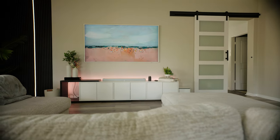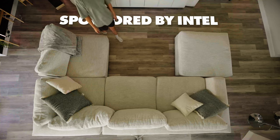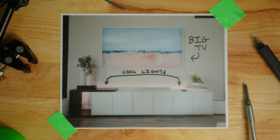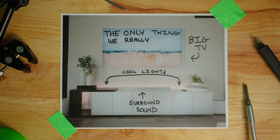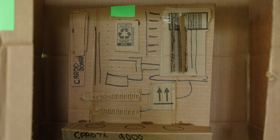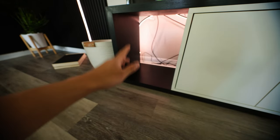This is my living room. And in the last 3 years living in my house, I've always thought how cool it would be to have a gaming setup here. I mean, we already have everything we need. A big TV, cool lights, surround sound. The only thing we really need now is something to game on. No, not that garbage. A real PC. This spot right here is literally a perfect spot for one, so let's go build one.